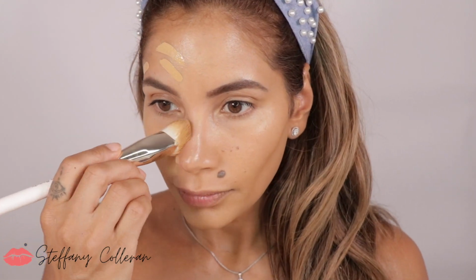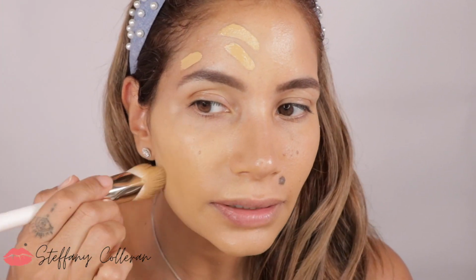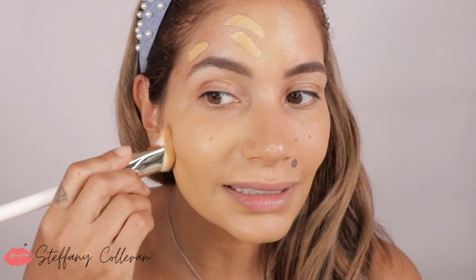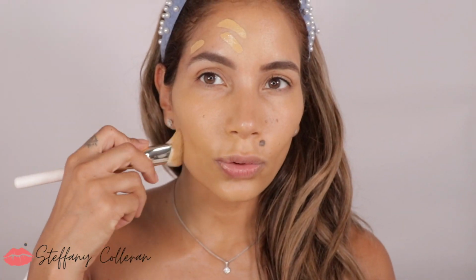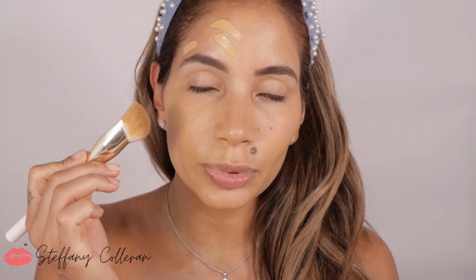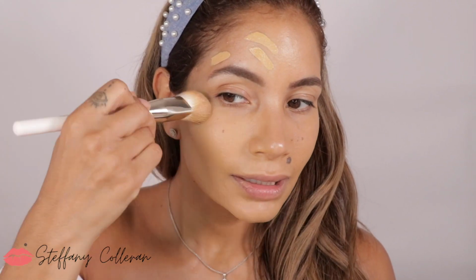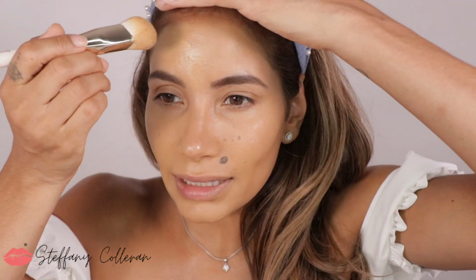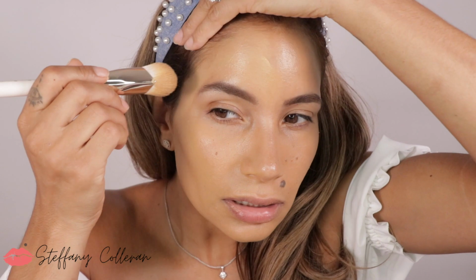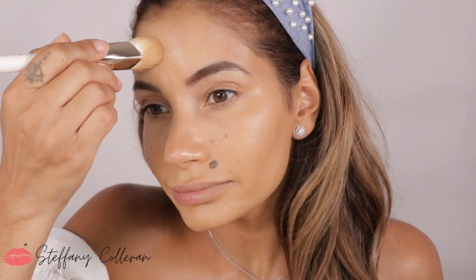So first things first, I am definitely getting more coverage on this side. I'm not even done, but I can already see this side looks more flawless. The product is also not blending as fast. So if you are using a brush, it would be ideal to use less product. So that's something to note. But it's looking really pretty. I love the color match too. I think it's pretty good. I am darker in my body, but this seems to be my shade, which kind of sucks that the packaging is so shitty.